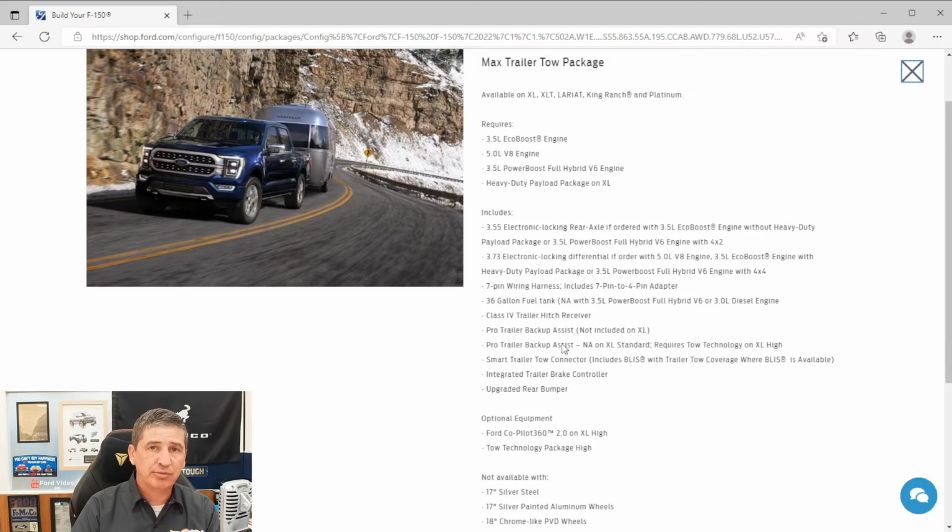And as we mentioned, as part of the tow package, you get the Pro Trailer Backup Assist, which is that dial, and you get the trailer brake controller. Now you get the integrated trailer brake controller. You get the upgraded rear bumper, so it's going to upgrade that. And really, I think it's actually upgrading the shocks, not necessarily the rear bumper itself. And that just allows for the ability to handle more weight back there if you're doing conventional towing.